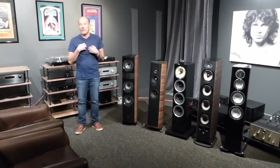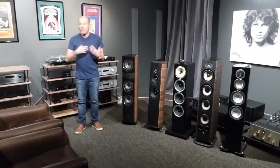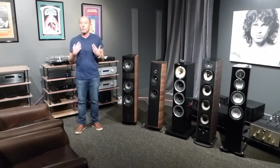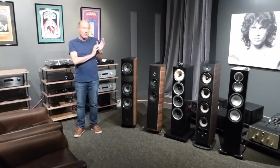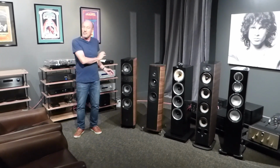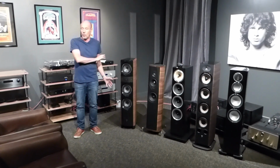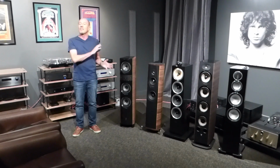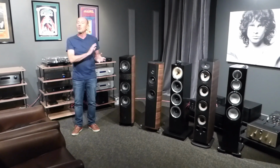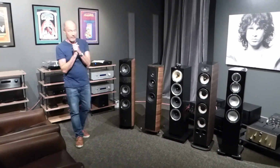You guys know I do a lot of tube audio, and even if it's not tube audio, amplifiers like to work with speakers that are easy to work with. And Focal products, if you look at them, their sensitivity is going to be 1 or 2 or even 3 dB higher than other speakers. Your amplifier is going to love it, and especially tube amps are going to love it.